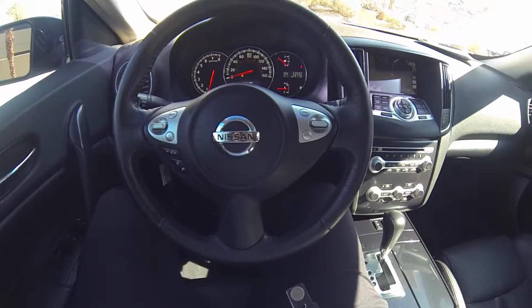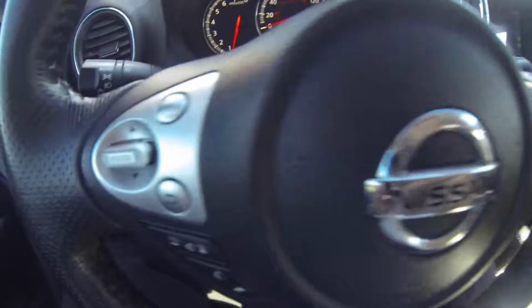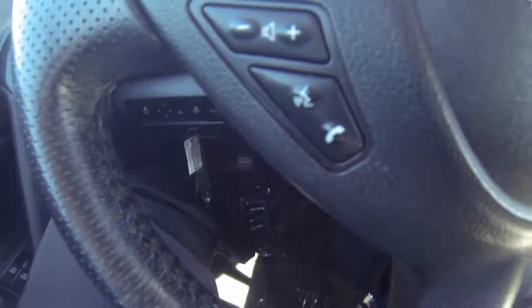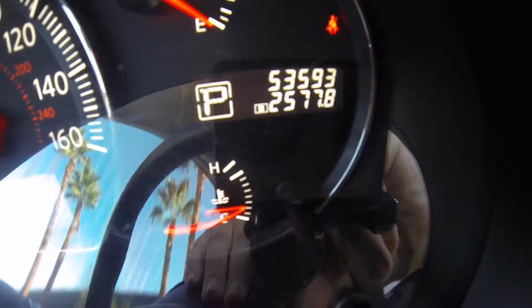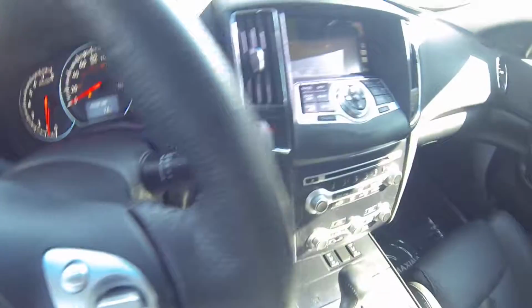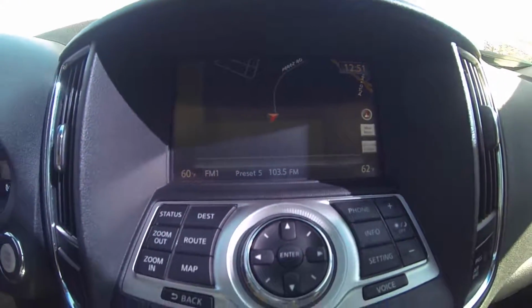Here we are inside the Maxima. Your cruise control settings, station, volume, voice recognition, source. This does have 53,593 miles on it. Navigation, Bluetooth.